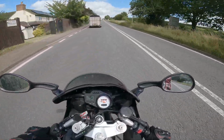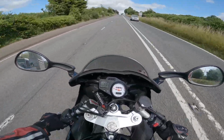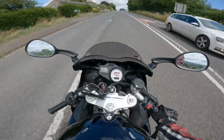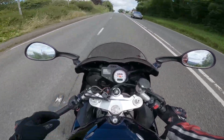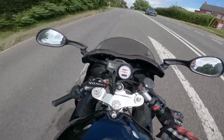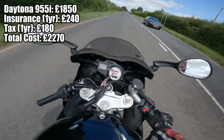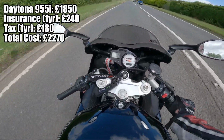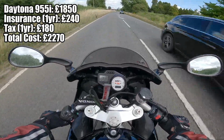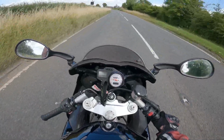Yeah, what's funny is that I picked this bike up. There's a doggy. I picked this bike up about a couple of hours away from where we live, but we were visiting family in the area, so we thought, well, we'll go and check this one out. And it was a good price. I paid £1,850 for it, and I didn't actually like it at first. I did the test ride, everything was fine with the bike, so I was like, well, I've come all the way here, might as well buy it.